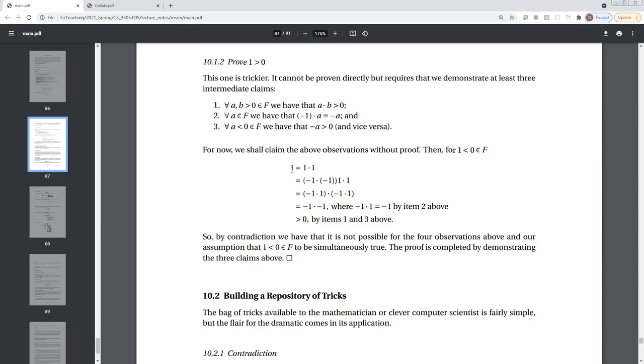So you can't have that this is less than 0 and that this is greater than 0, right? So again, we have a contradiction. So from this, we see that 1 must be greater than 0.